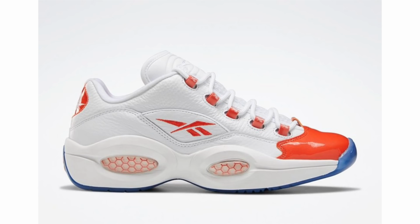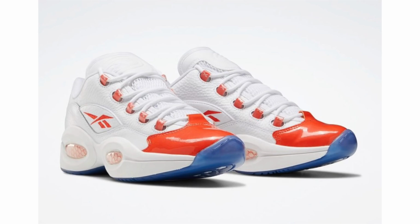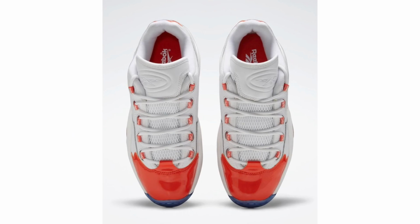Starting this video off is Reebok, and we have a look at an upcoming Question Low. This pair features patent leather and somewhat resembles that of the OG red toe. Now, from these images, it almost looks like there's orange used instead of red. And although the color description hasn't officially leaked, I feel that certain areas on the shoe better display it as being red. For example, if you're looking at the image overhead of the tongue, it looks a bit more red there. Other than that, pretty simple, straightforward look, all white on the base. We have red across the branding, down the eyelets, and then patent leather across the toe.